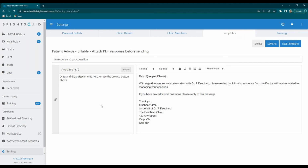So here's an example where I'm sending patient advice. As a clinician sending a message to a patient, I can now respond back to the patient. And this one mentions how it may be a billable event. That's not really that important, but what is important is we're putting all of the relevant information into this template to make sending this message to a patient or to a professional user that much more efficient and quick the next time we go to do it.